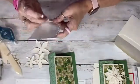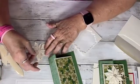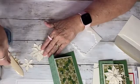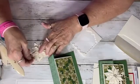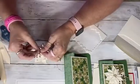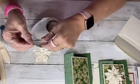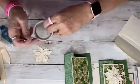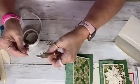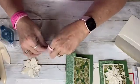Okay, so let's get our dimensionals and put together our poinsettia. Oh, so pretty. Okay, so this time we're going to put those little gold embellishments behind it, and I think what I'm going to do is just tear it off a little bit. So I just tore off the end of the gold, so it'll go a little bit deeper into my flower and maybe won't be as long. But still show the beauty of the gold.